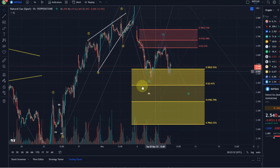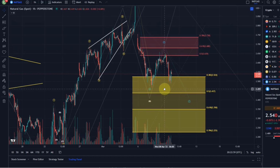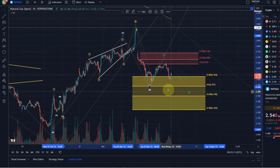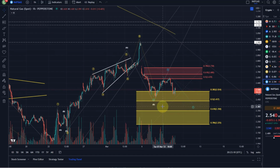This is quite a large area, and it would be ideal to see the 50% retracement, to be honest. That was, by the way, another reason why I said we possibly haven't bottomed yet, because it only really reached the upper range here, which isn't ideal for a B wave. Ideally I'd like to see the 50% level, or the 61.8 would be ideal. Either way, from somewhere in here, we still expect further upside. So this is again an area where you could scale in.